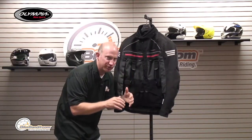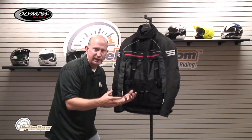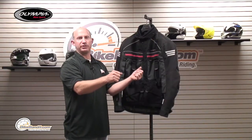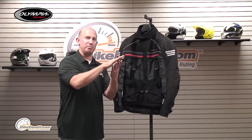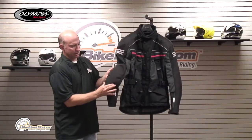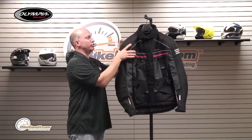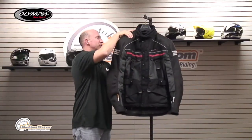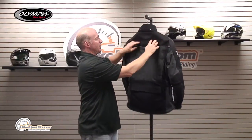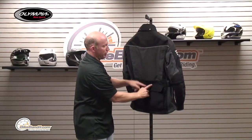If you're riding, let's say, a Ducati ST3, or a Multistrada, or a Goldwing, sitting up, leaned over the tank a little bit, not a problem. It moves and grooves with you, so it is not a solid piece that's going to bind in any way or inhibit your mobility. Obviously, elbows coming down the forearm, huge inside the shoulders, and again, a beautiful back protector that is massive in size, coming all the way down.